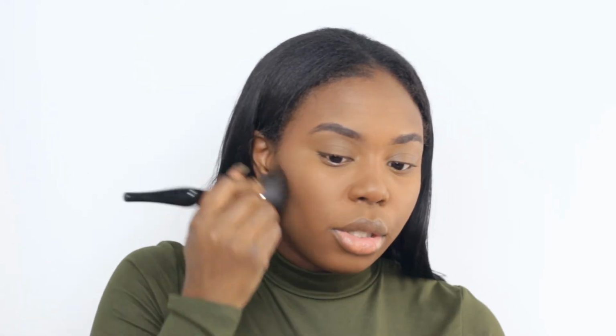I'm going to go in and just warm up my skin a little bit more, and I'm using my Sonia Kashuk contour brush. Really bringing the color back to my skin. Don't want pale looking skin.